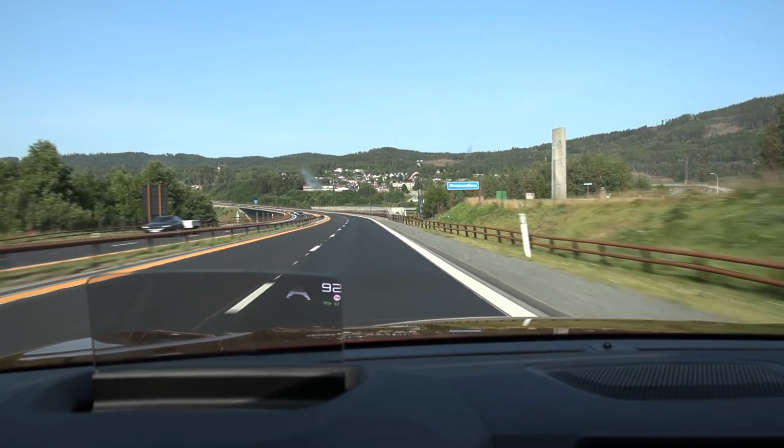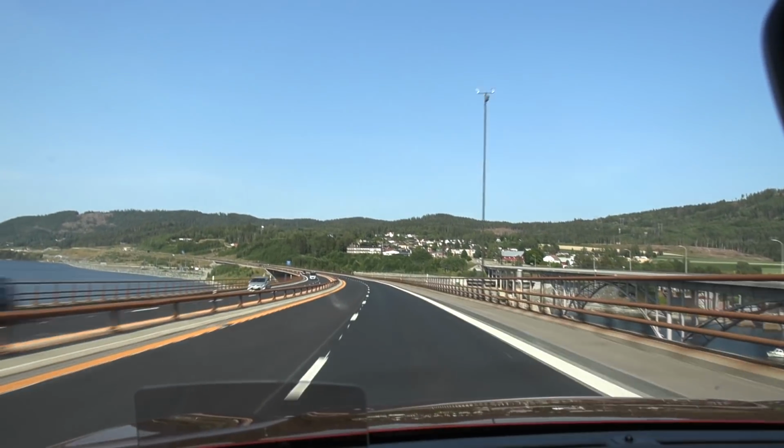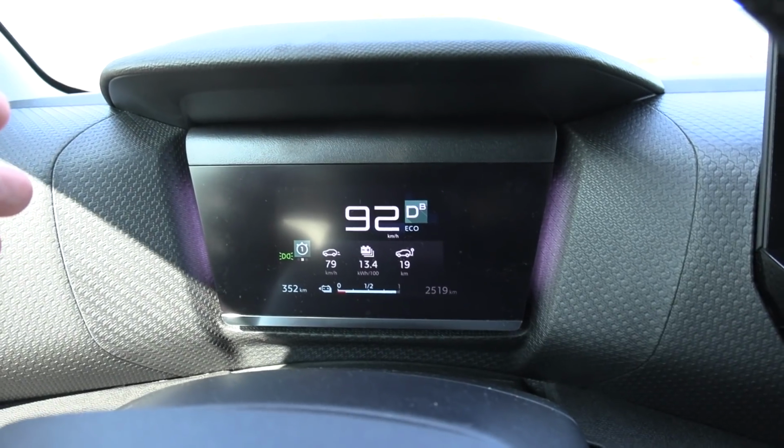Okay, let's check Mjøsen today. Oh, this car has a heated front windscreen. I can see the little thing. But okay, let me see. How is Mjøsen today? We have a slight tailwind now, okay. That could explain why the consumption is ridiculously low, like Ioniq go home low.